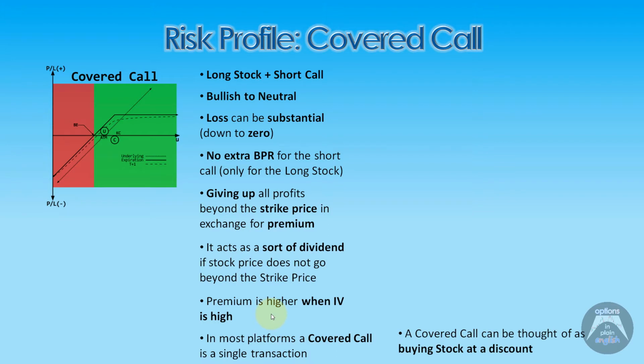A covered call can be thought of as buying stock at a discount as well. Let's say, for example, we're going to look at an example just now, but if you have a stock and it's trading for $100 and you get $5 because you're selling the call, then you're only paying $95 for a stock that's trading at $100. Of course, you are giving up any profit beyond your strike price, but it can be thought of a little bit as acquiring stock at a discount.